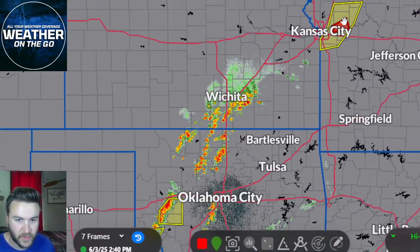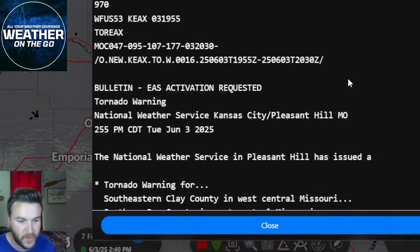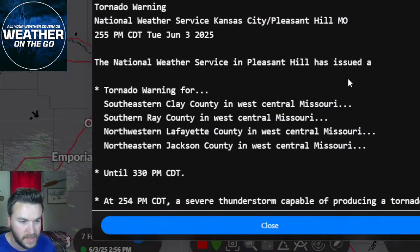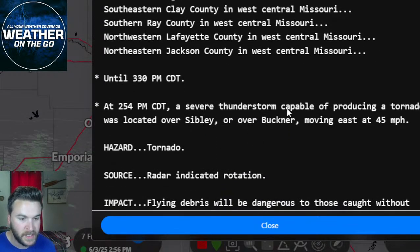All right, here comes the tornado warning again. This has now been downgraded to a radar indicated tornado warning for southeastern Clay County, southern Ray County, northwestern Lafayette, and northeastern Jackson County. This is all in northwest Missouri till 3:30 this afternoon. Severe thunderstorm capable of producing a tornado located over Sibley or Buckner, Missouri, moving east at 45 miles per hour.